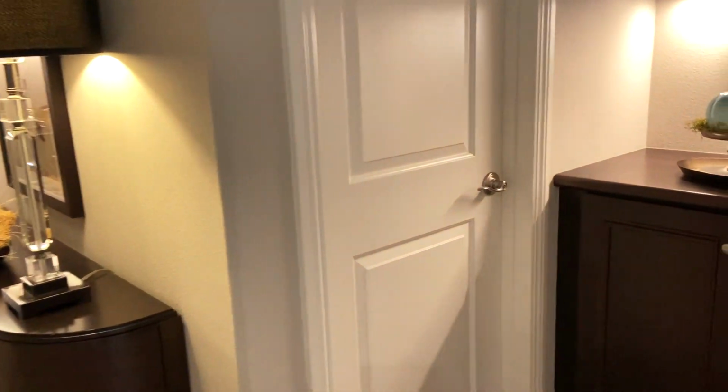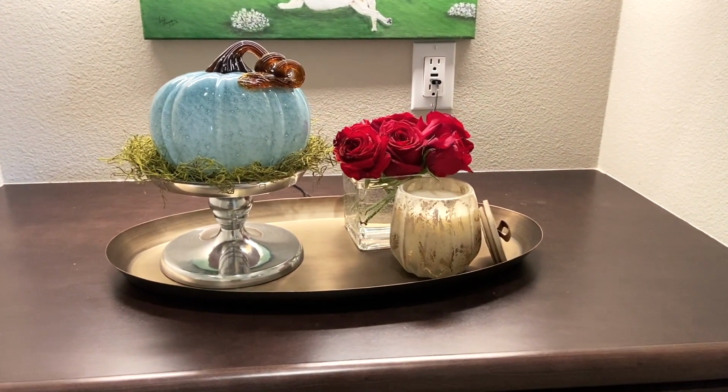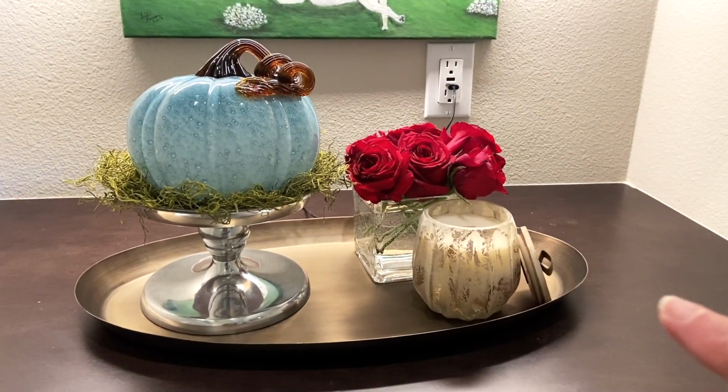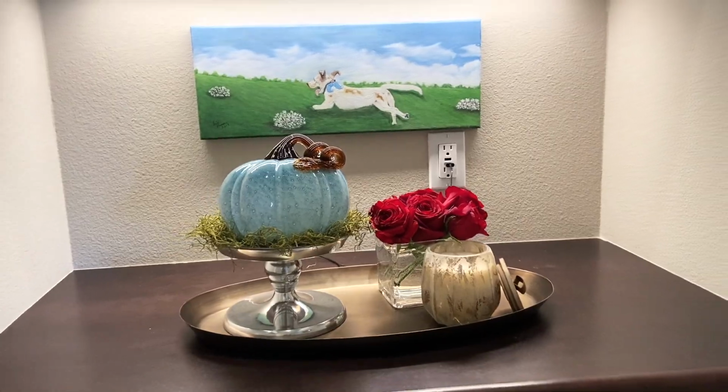And then I have one last vignette that I did back here where just for now, I went ahead and added the roses right here. And again, I probably want to add something to bring the height of that up just a little bit. But for now, I think it looks great.